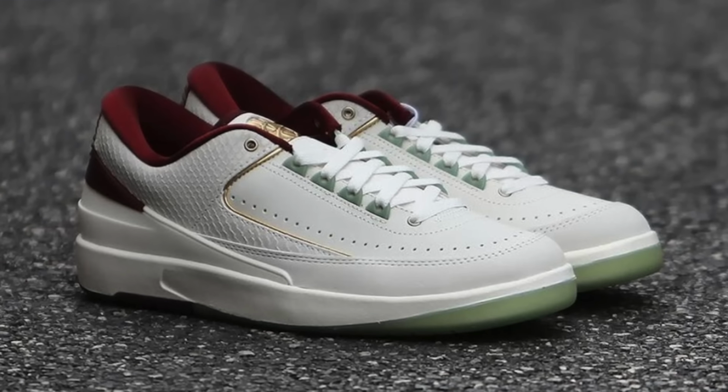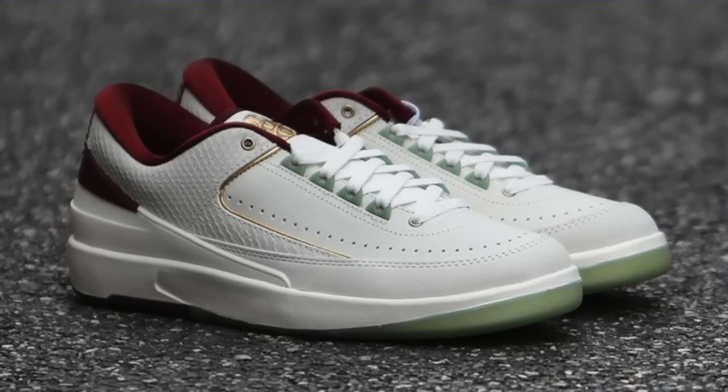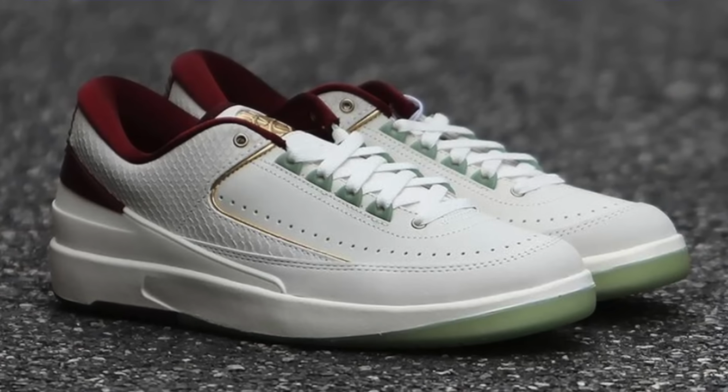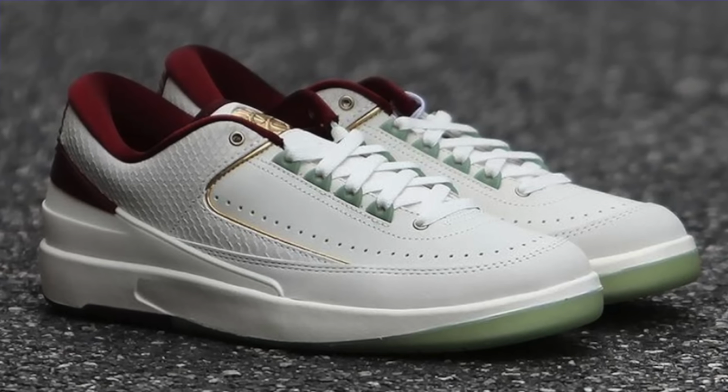I don't think it's going to be too hard because they are Jordan 2s. Not only that, but they're Jordan 2 lows. There's even lower demand on those. And with that said, I'm not really expecting these to be profitable.